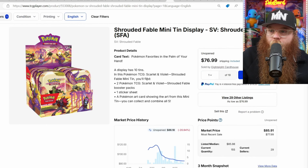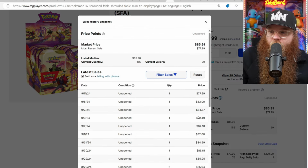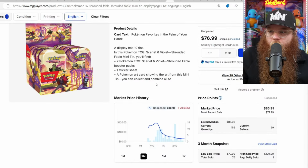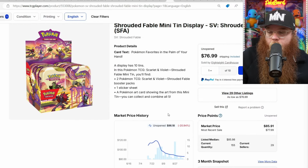And then we also got the Shrouded Fable mini tin display. These are falling hard. These are 120. Last sold 77, 83, 85, 85, 85, 82. So that is dirt cheap. Because I mean, that's 10 tins at 80 bucks.